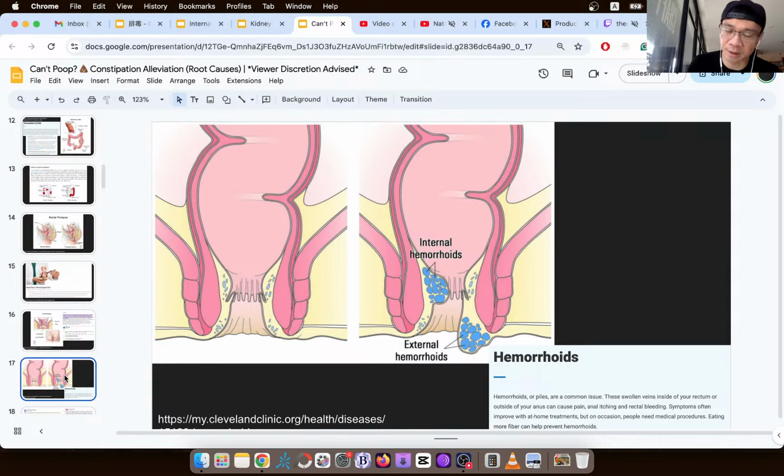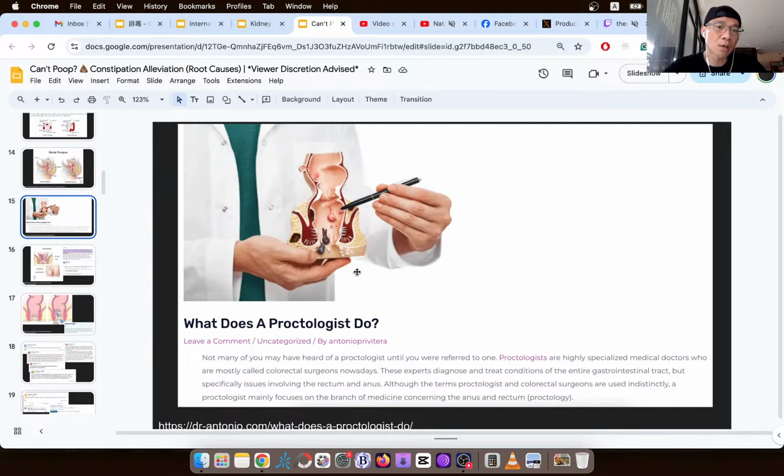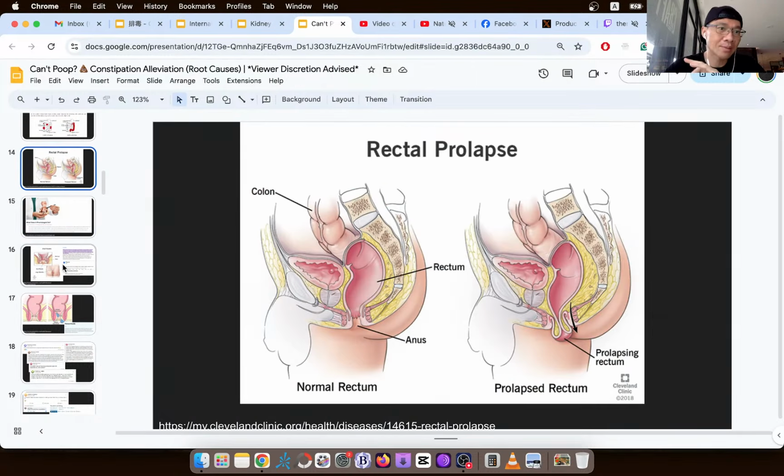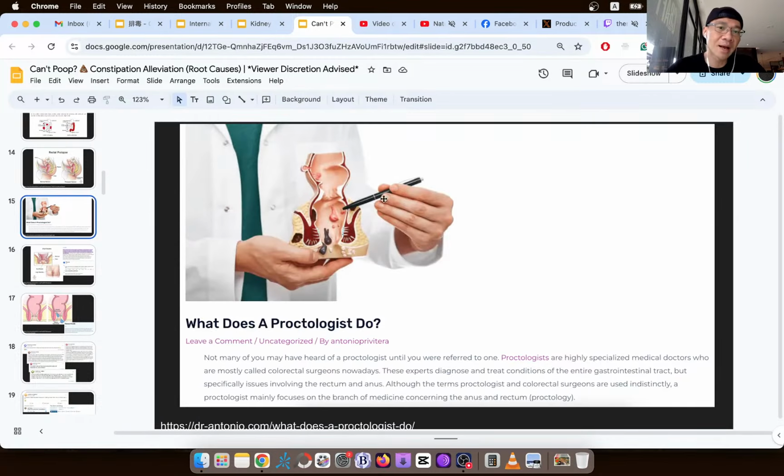No, I disagree. I don't have to agree with what these medical websites say or these medical books. And many of you don't know what a proctologist is. I'm going to tell you what these guys do. And some people, because they have so many problems in the colorectal area, they may be dealing with their prolapse, dealing with anal fissures, dealing with internal and external hemorrhoids. Well, they got people in the medical community, they are called proctologists. They are highly specialized medical doctors who are mostly called colorectal surgeons nowadays. These experts diagnose and treat conditions of the entire gastrointestinal tract, but specifically issues involving the rectum and anus.